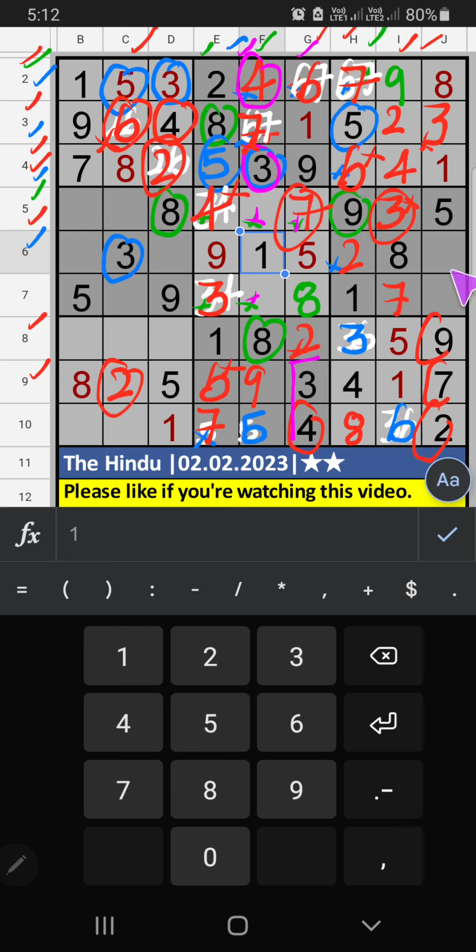It will be one of the cells. We will confirm later. Then 7th row, 3 numbers are remaining, 4, 6, 2. Column C, we have 2. So 2 can't come in the cell. Then 2 is confirmed here. Then 7th row, 2 numbers are remaining, 4 and 6.